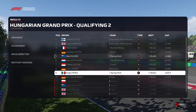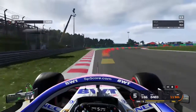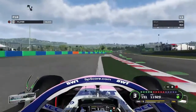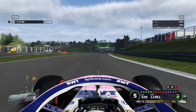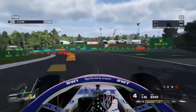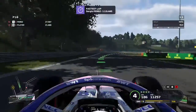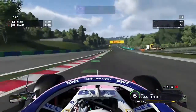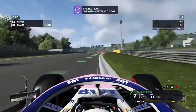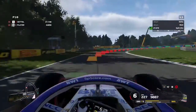Let's get into Q3. So first lap in Q3, and we are going to do two sets of tyres, and this is one of the circuits where I would favour qualifying over saving some tyres for the race, especially the way the soft tyres are in this race. You're probably not going to use the second set anyway, so let's just qualify as high up the grid as we can.